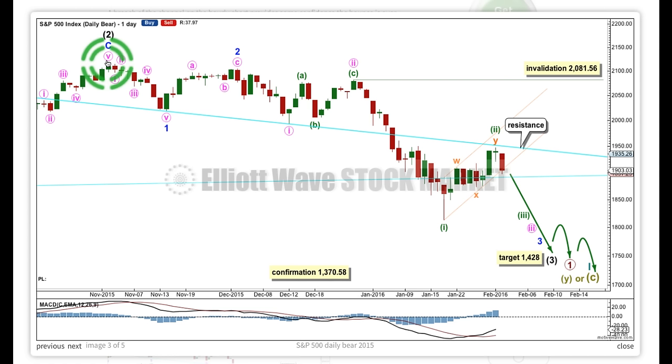This is also just possible. It could be primary wave 3. But when I look at it at the monthly chart level, this is how I want to label it at this stage. Intermediate wave 1 and intermediate wave 2 ended up here as a very, very deep zigzag.